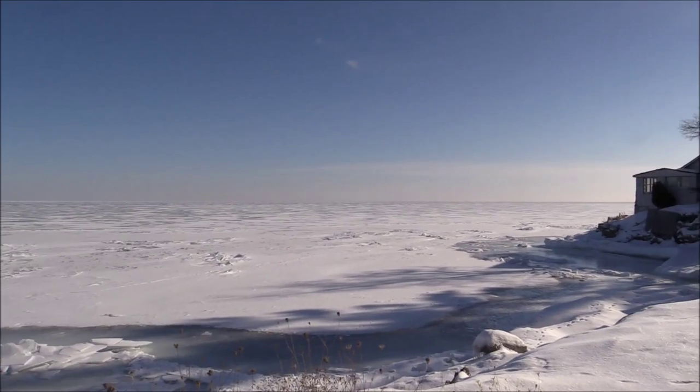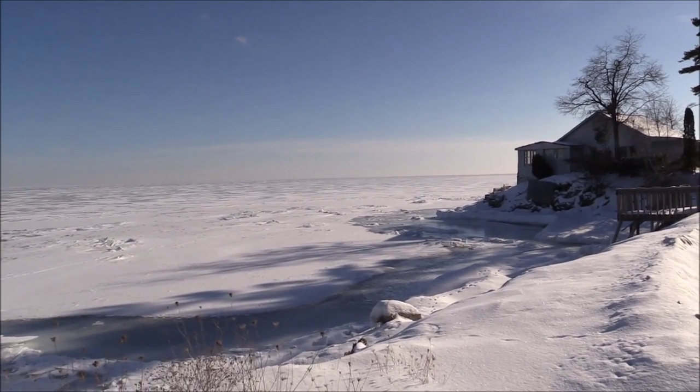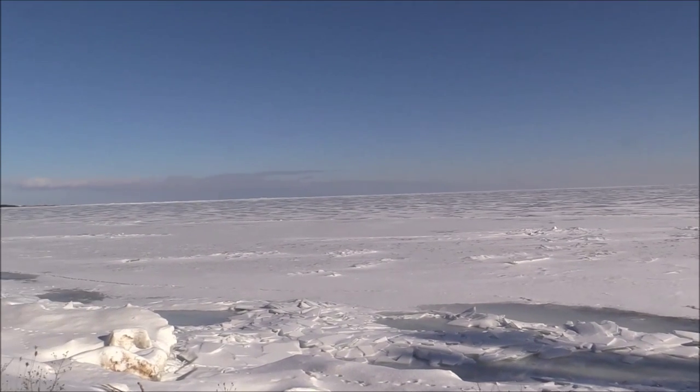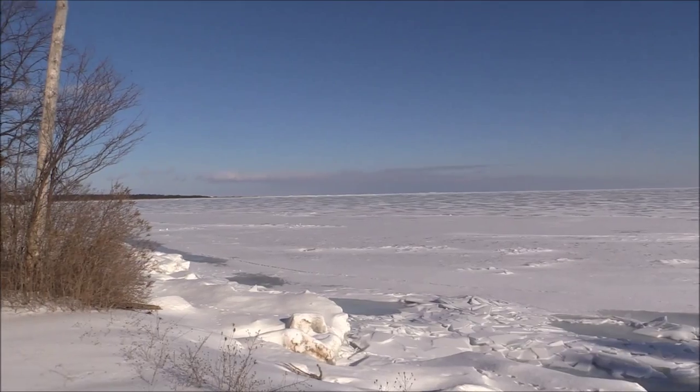Now here's about another 3 miles from where I was. Solid ice again. Can't even see any open water from here. About 4.5 miles south of Oscoda.